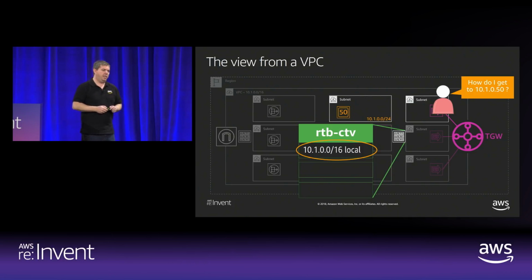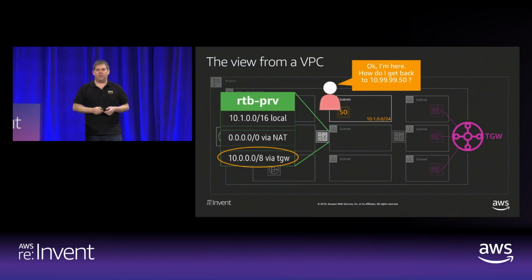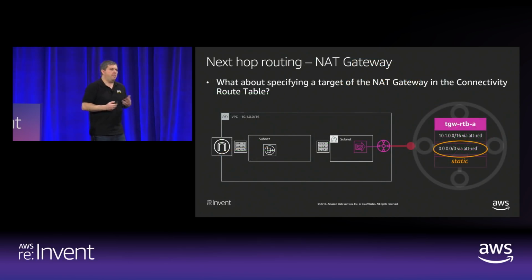We have a packet coming in. This is Dave again. He's coming in from the transit gateway. He's trying to get to the EC2 instance that was 10.1.0.50. Well, the entries in that route table tell him that that's local to the VPC, and of course, that's fine. So Dave is now quite happily over at that EC2 instance. He's got the 10/8 route back to the transit gateway, so that's how traffic will normally flow if you don't change anything else. But we can actually be a bit more creative here.